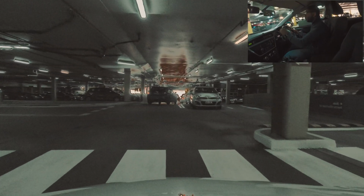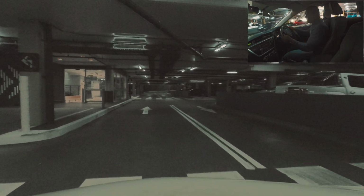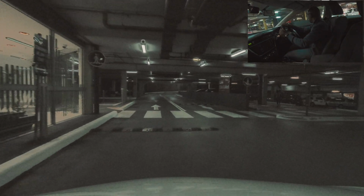There's a lot of pedestrian crossings as well, so it's always good to check around. Just make sure you don't rush anything. Now I'm gonna be going right. So checking, looking out for pedestrians. Then I'm gonna go right again. There's no one coming, so I can go. So the driving test starts in that area there.